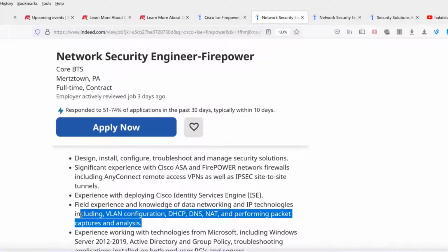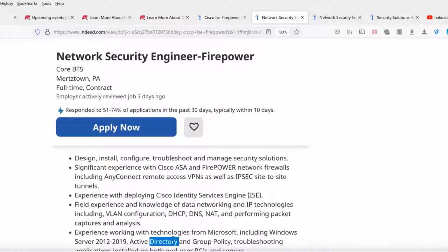I see VPN, DNS, NAT. So my thing is, okay, if I know Cisco ISE, an add-on or something else that would be good for me to know would be how do I handle and manage or know dealing with Active Directory and group policy, right? So I'm constantly seeing what other people are looking at to make sure, okay, I need to know this stuff because that's what they're looking for in the industry. And so that's a way for me to stay in step with the industry by looking at job descriptions.